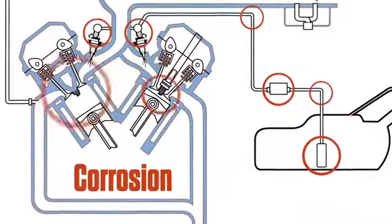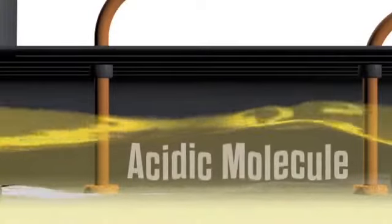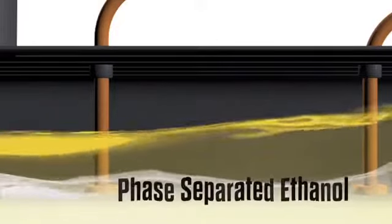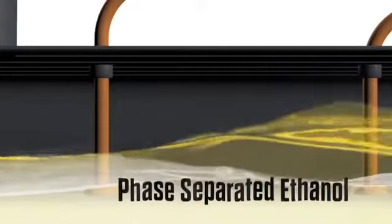Moisture in the gas tank may cause fuel system corrosion and poor cold weather starting. Ethanol is a mildly acidic molecule, which further accelerates the corrosion process of metal components. Phase-separated ethanol must be manually removed from the vehicle's fuel tank through a costly evacuation process.